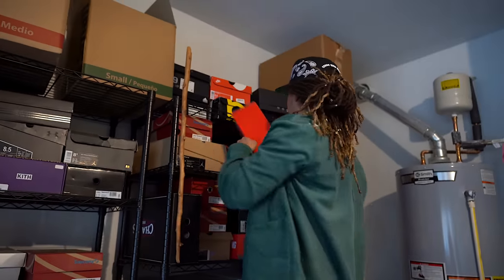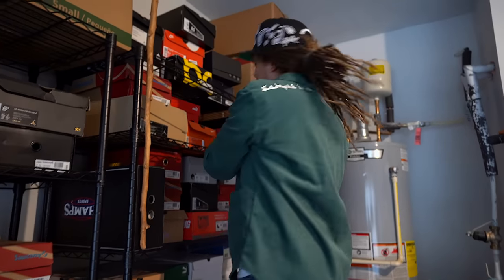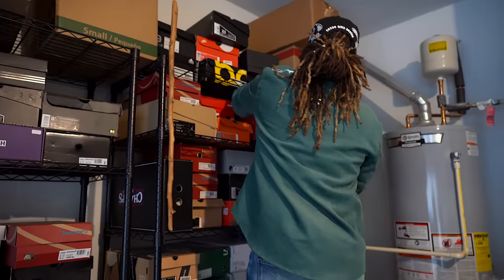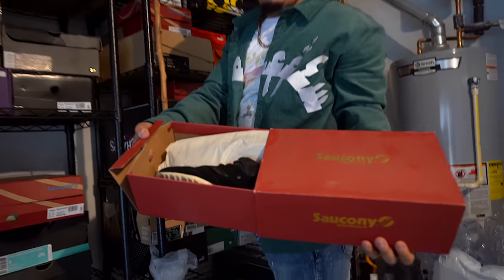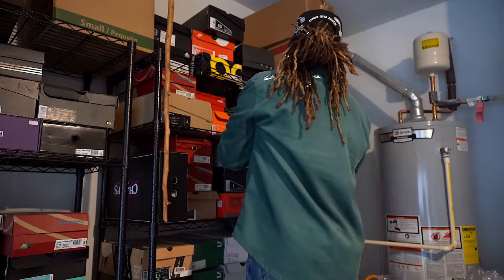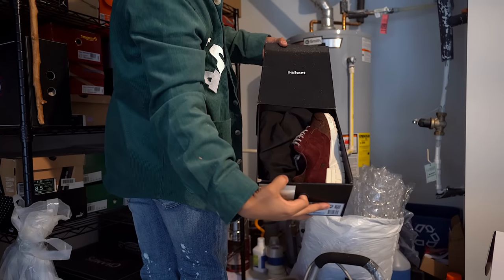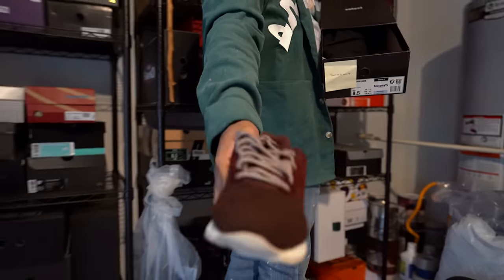Puma Rocket Runner. We got another pair of Curries on deck. So I'm trying to tell y'all, y'all got into a ride. Now y'all just started. We got another pair of Sauconys. These are SD Grids, SD 5000. This is the brick. This is actually the brick. It's pretty dope. It has like a brick look on the actual shoe.